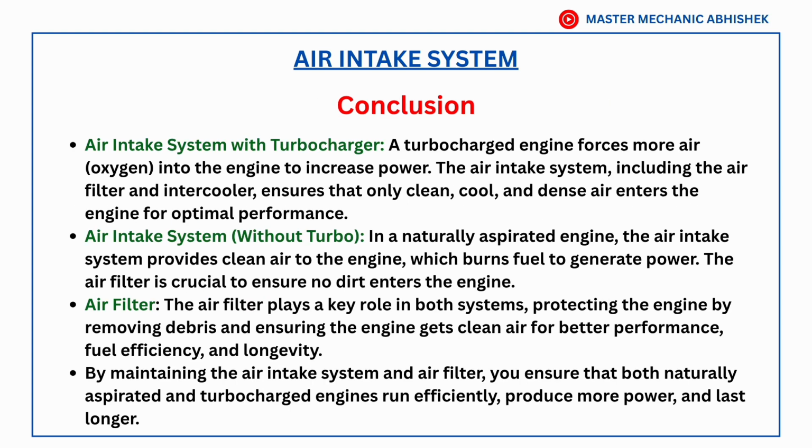Conclusion: air intake system with turbocharger. A turbocharged engine forces more air, oxygen, into the engine to increase power. The air intake system, including the air filter and intercooler, ensures that only clean, cool, and dense air enters the engine for optimal performance. Air intake system without turbo.